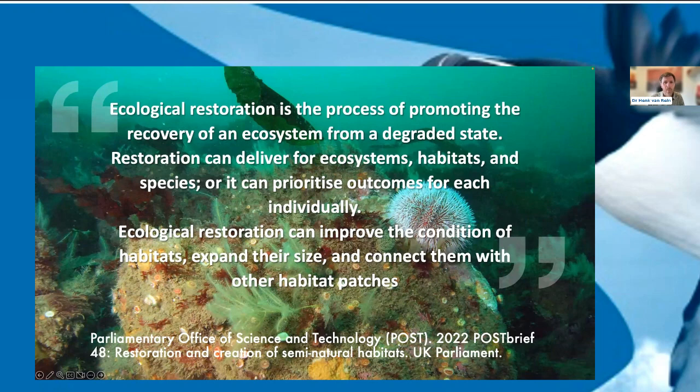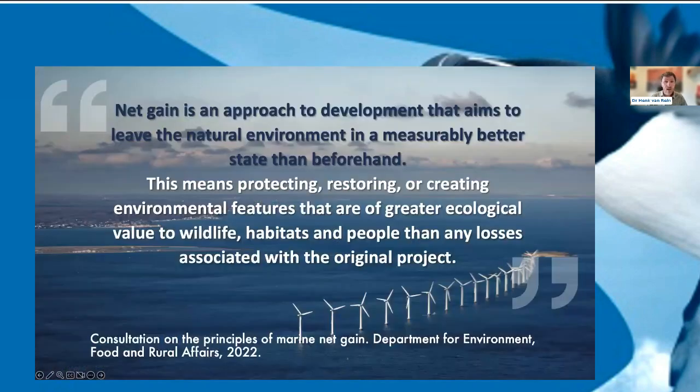So to clarify what we mean by environmental restoration, we can define this as a process of promoting the recovery of an ecosystem from a degraded state. It can deliver for ecosystems, habitats, and species, or it can prioritize outcomes for each individually. Environmental or ecological restoration can also improve the condition of habitats, expand their size, and connect them with other habitat patches. And from the latest government consultation, net gain can be defined as an approach to development that aims to leave the natural environment in a measurably better state than beforehand. This means protecting, restoring, or creating environmental features that are of greater ecological value to wildlife, habitats, and people than any losses associated with the original project.